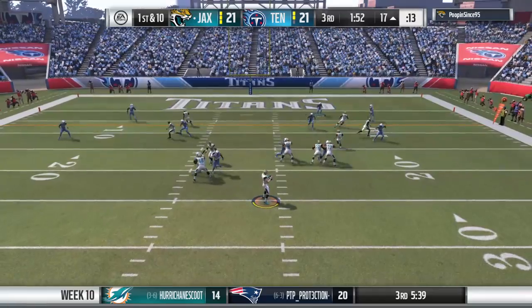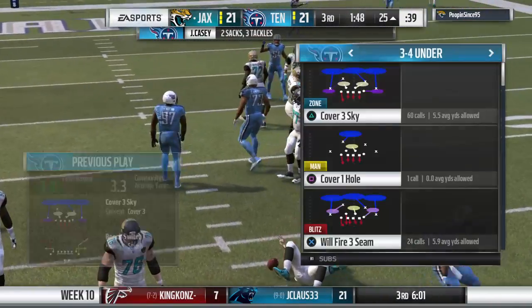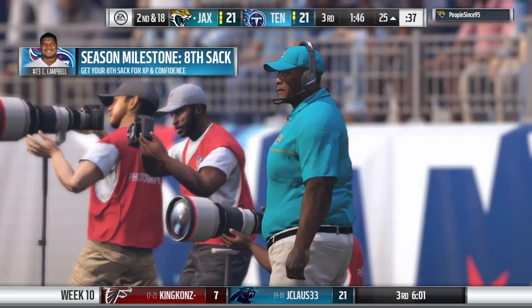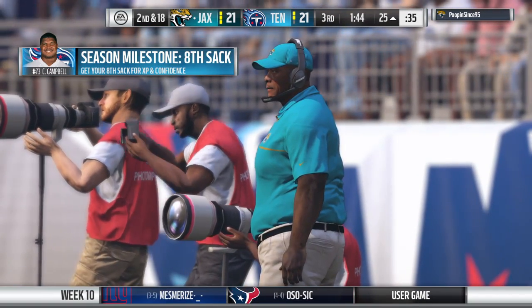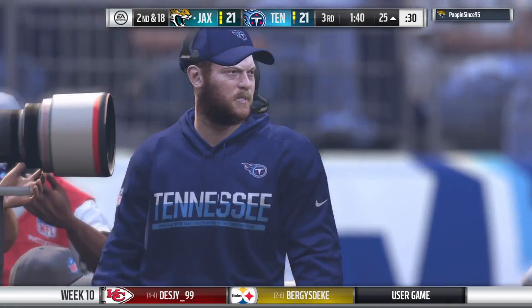From the red zone now, Stafford. And no escaping this time as he'll go down. They got him for a sack. Jurrell Casey in there to get him, and that's sack number 6 for him on the year.